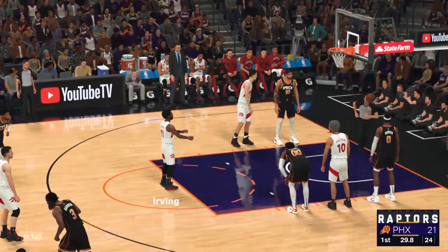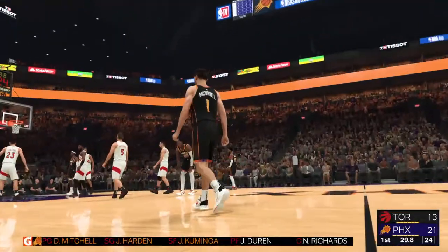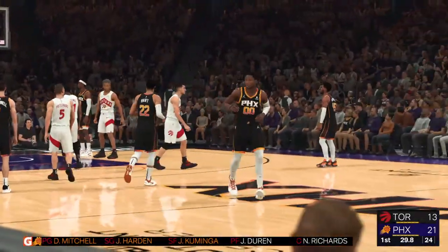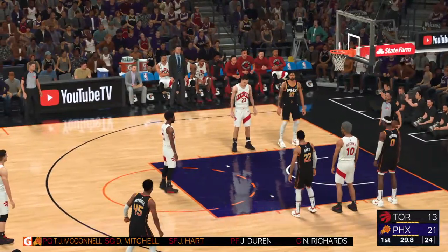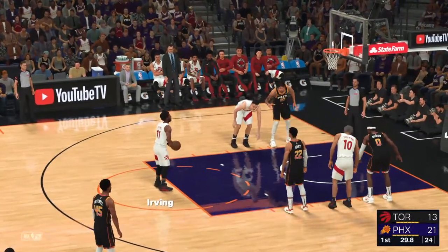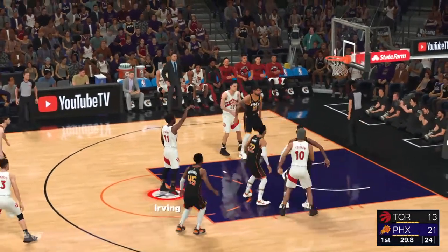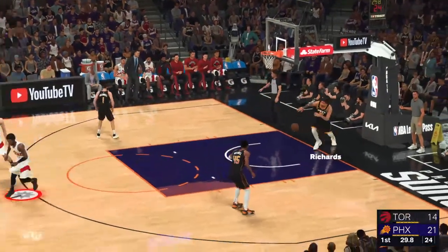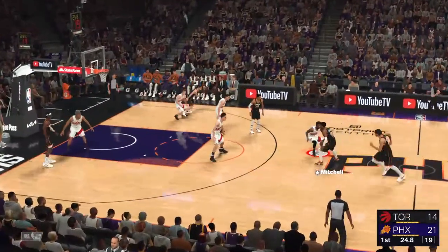Free throw, good, Irving. Such a crafty player. You'll never know what you're going to see from Kyrie when you come to the arena. So for the Suns, Josh Hart, he's checked in for Kuminga. And it's T.J. McConnell in for James Harden. He hits both from the stripe. I'll tell you, he doesn't give points away. Excellent job from the line.